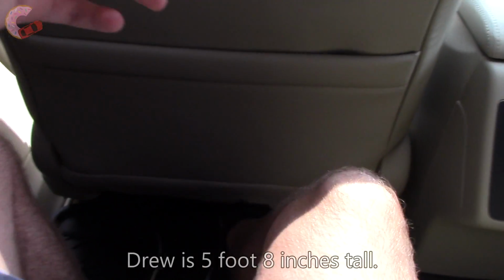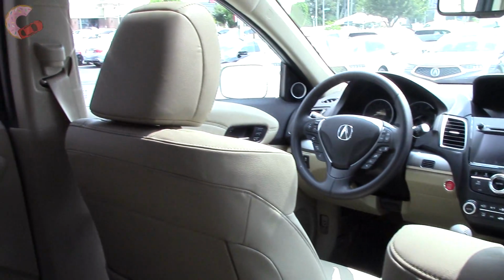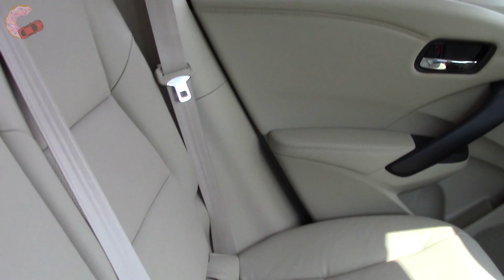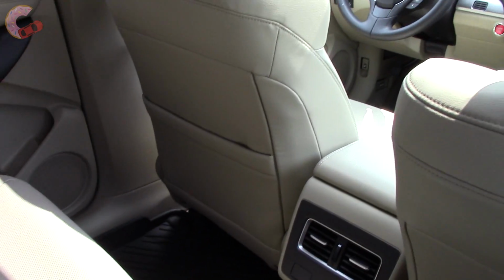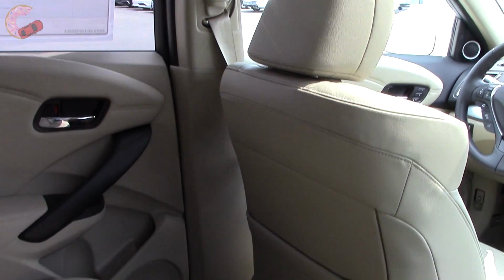Legroom is right on par with the class, and that means behind Drew's position I have plenty of space. Sliding over, room is pretty good even with the seat scooted all the way back. So summed up, I like the RDX's rear seat. It's spacious and comfortable, but in my opinion there are a few pieces that seem quite out of place in a luxury car. It would be nice to have heated rear seats too.